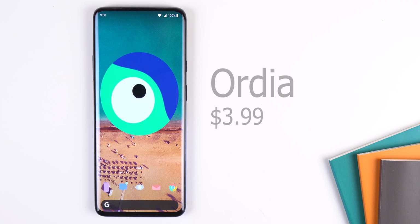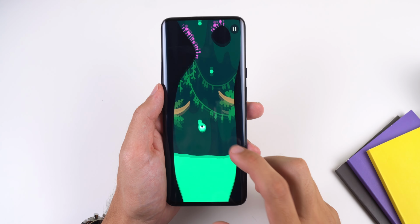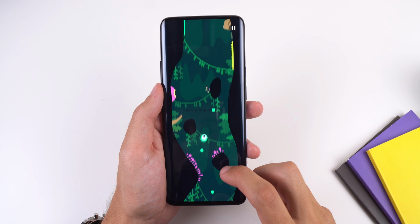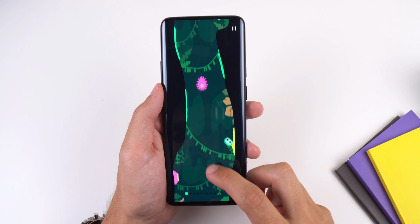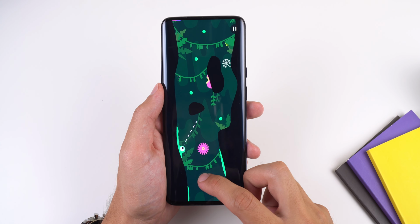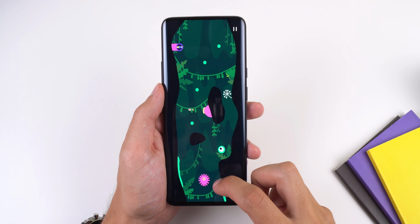The last game on this list is called Ordia. It does cost $3.99 and I rarely show off paid games, but this one is actually worth it because it's so much fun. Basically, you have to navigate a blob. I think it's a blob, I don't know what that is. It looks like an eyeball, but you have to catapult the blob towards the next green circle until you reach the end of the stage.